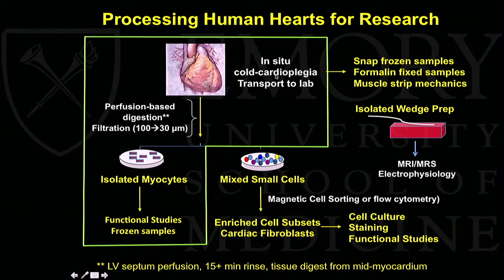And of course, as soon as we did that, we started having meager success, and then we had something to work on to optimize. So we learned how to take care of hearts, do a perfusion-based digestion, get isolated myocytes, and do functional studies. We would always put some things in the freezer. We did some muscle strip mechanics as shown here.